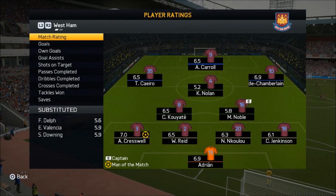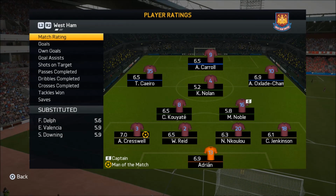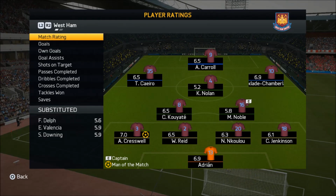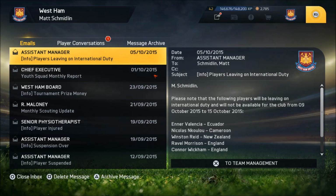And the Moose's three hammers of the game. Aaron Cresswell gets one point. Adrian, who played fantastic, he had some wonderful saves, a blinder of a save on Coutinho, gets two. And Oxlade-Chamberlain was fantastic on the wing for me personally, and he gets the three stars of the game.